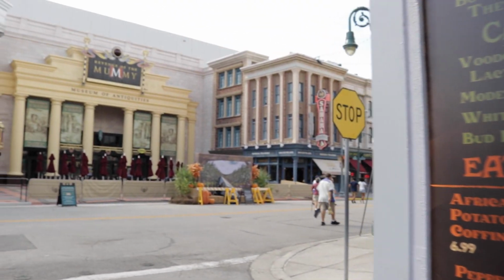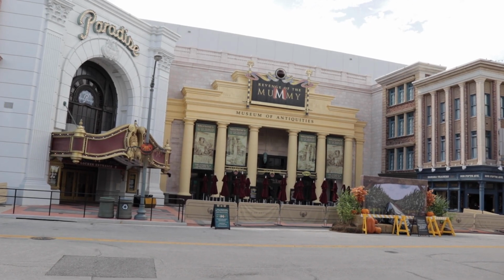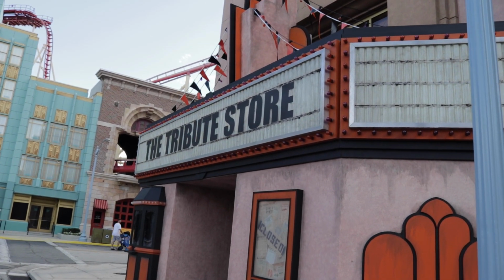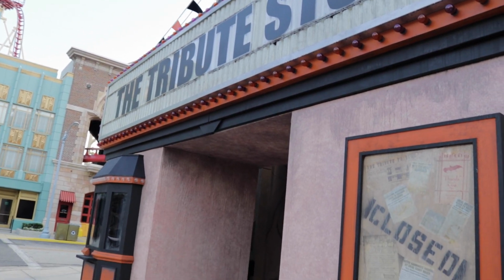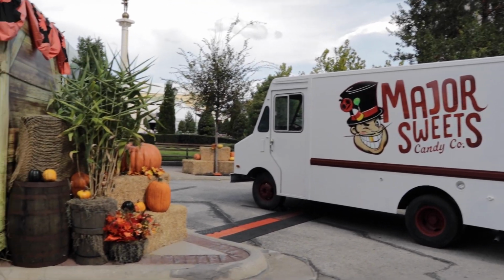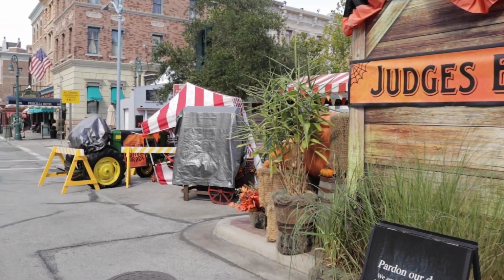Well, that's fun, and this is right outside of Revenge of the Mummy, which, as of right now, has not reopened, which is very weird. Okay, so to my knowledge, they rethemed what used to be the summer tribute store, and they just made it spooky. So I'm sure that the inside is very different, but they seemingly kept the outside facade for this because it's a haunted movie theater. And then directly across from the tribute store is part of the New York Scare Zone.